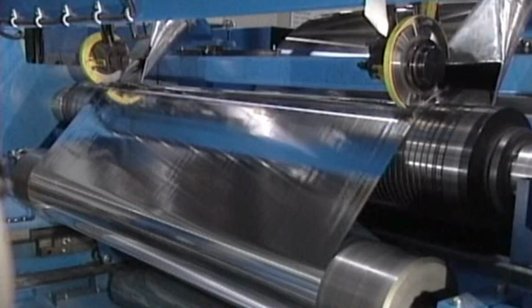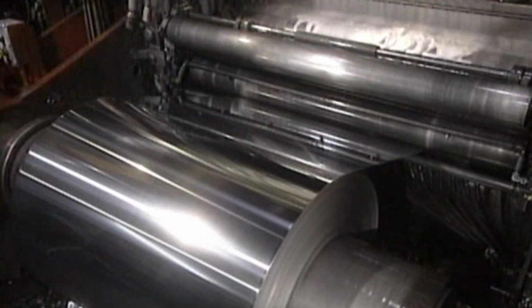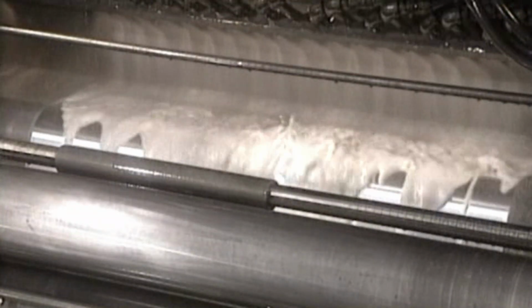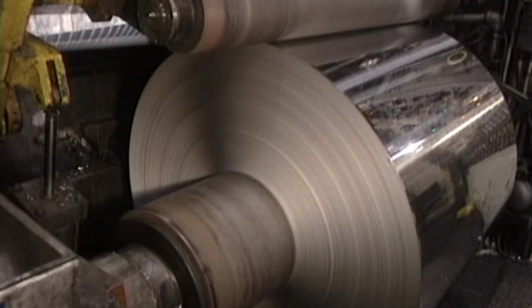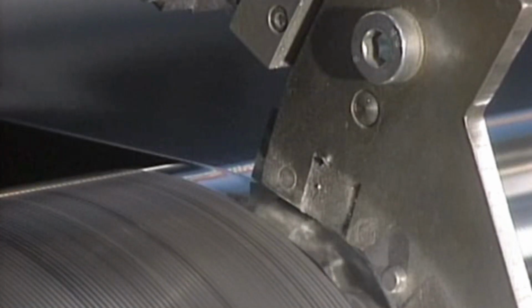One final reduction in the mill, and the sheet will have the thickness required by the customer. A liquid coolant is used to prevent the foil from sticking to the rollers. Since the edges of the foil sheet are lightly damaged and crinkled, a knife removes a 1 centimeter thin strip.